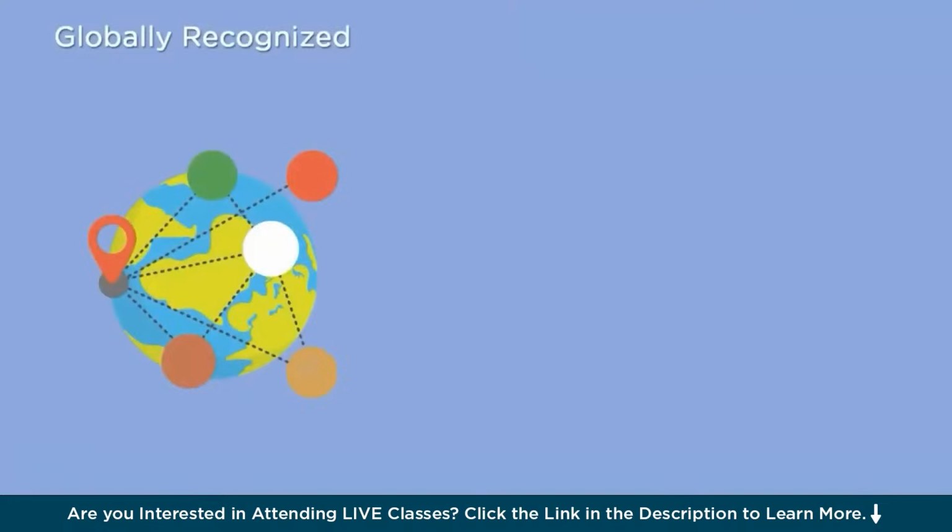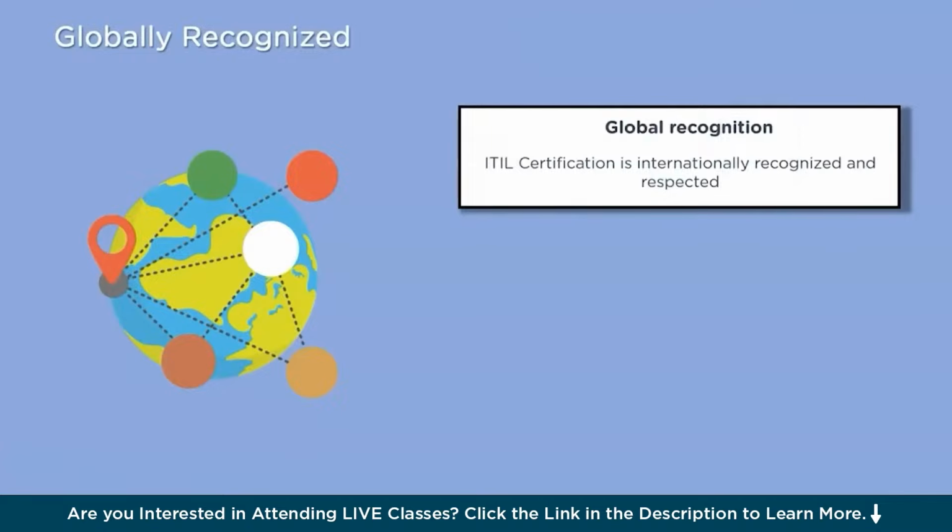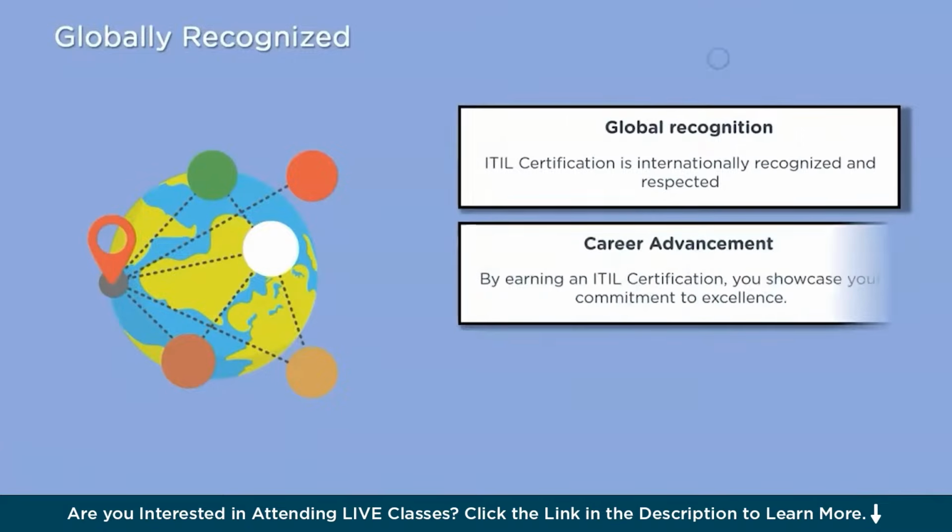Yes, ITIL certification is a globally recognized achievement that holds value and importance all around the world. It means that when you earn an ITIL certification, people in different countries will understand and respect your skills and knowledge in IT service management. It's like having a badge of honor that shows you have met the international standards for managing IT services effectively.